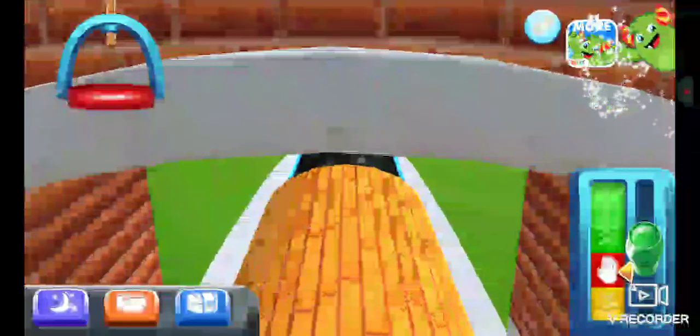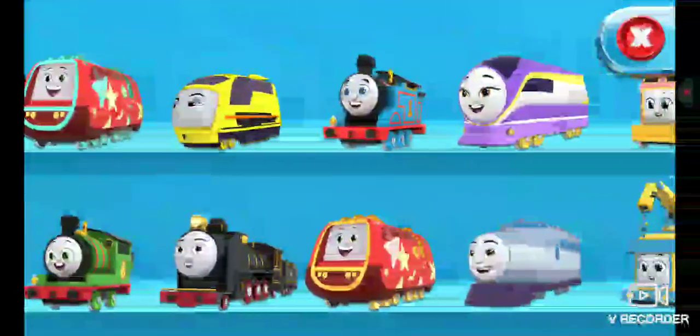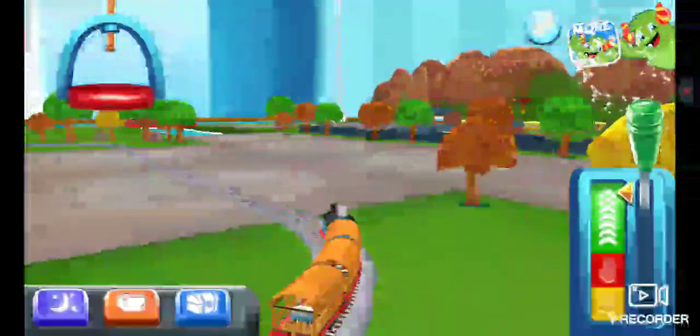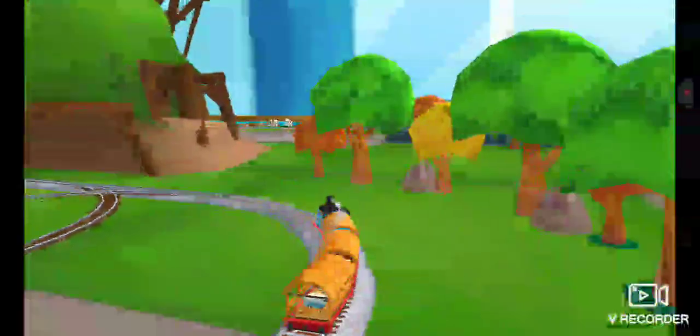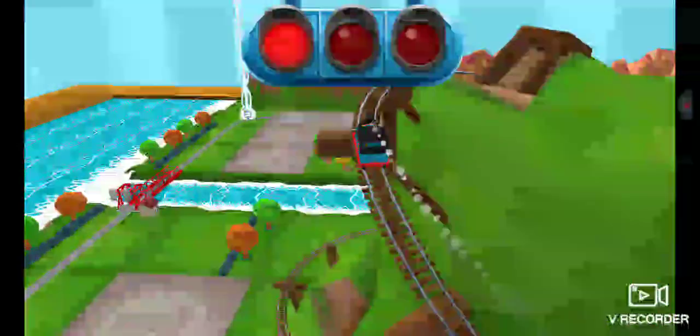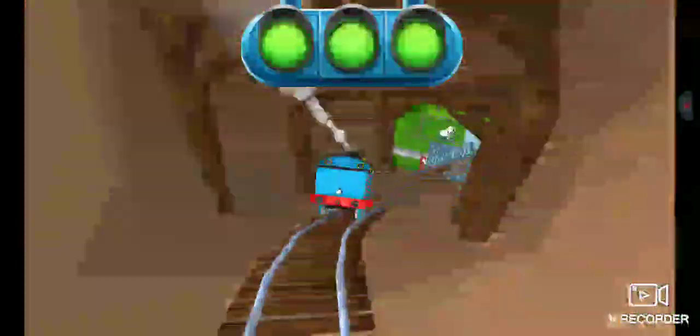Choose your engine, Gordon. Choose your engine, Thomas. Forward leads to Knapford Station. Next stop, Cannonball Curve. Only the boldest of engines will try Cannonball Curve. You can help us steer through the sharp curves. Swipe left or right to keep the train up.